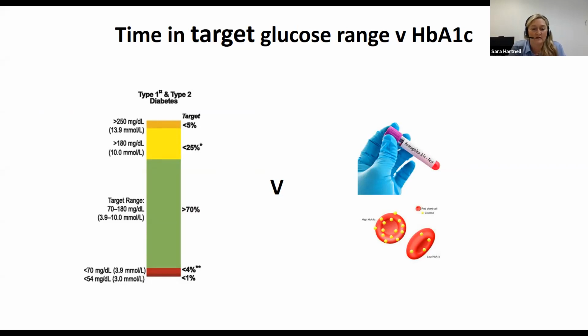So a consensus guideline from 2019 encourages us to aim for 70% or more of time in the target range of between 3.9 and 10 millimoles per litre. So that was the answer to your previous question. Crucially though, with less than 5% time in total below 3.9. So we want a good amount of time in range, but without it impacting on levels of hypoglycemia.